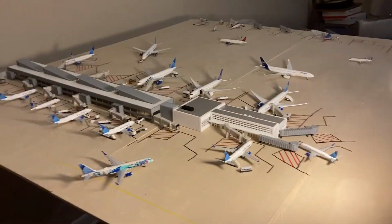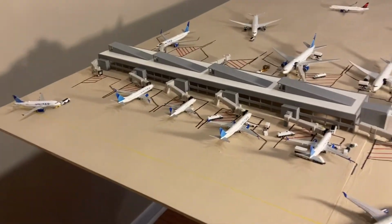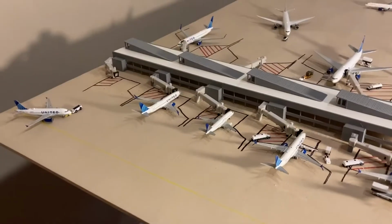Before we get into the actual planes and stuff, let me talk you through the design of the terminal. Basically, there are 9 narrow-body gates, and there are 5 wide-body gates. I don't have any regional jet gates at this terminal, and I'll explain why.